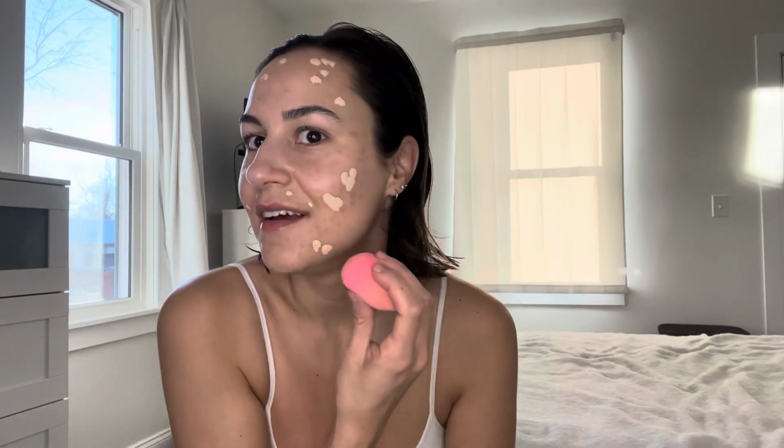All of this is not necessary. You can definitely have more of your skin showing through, but I like a really even looking base. So once I blend it all out, it typically subsides a bit and doesn't look as covered. But yeah, definitely way too light, but once I go in with bronzer and everything, it'll really lighten up.